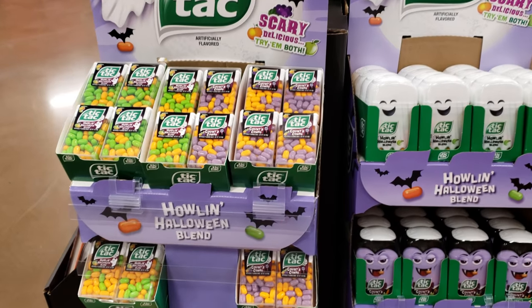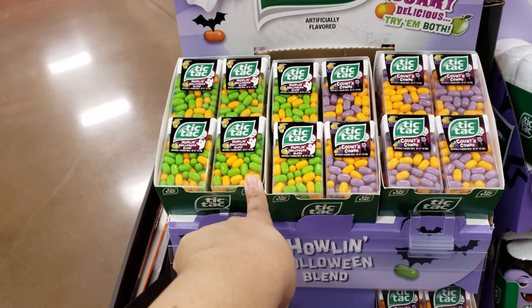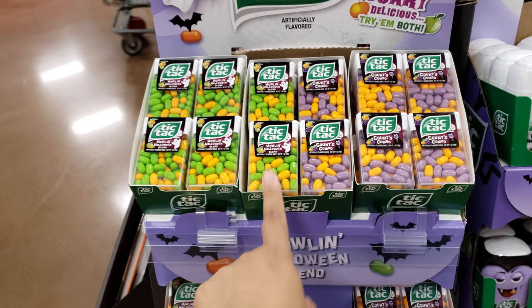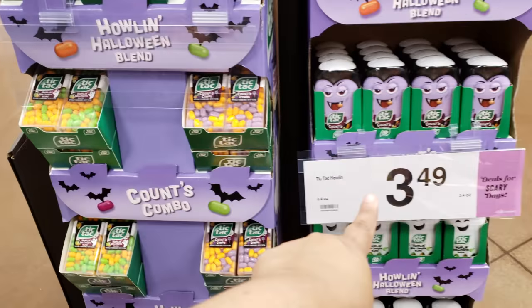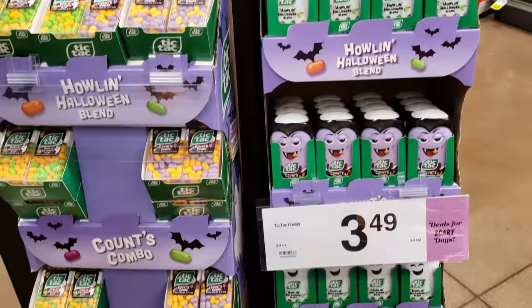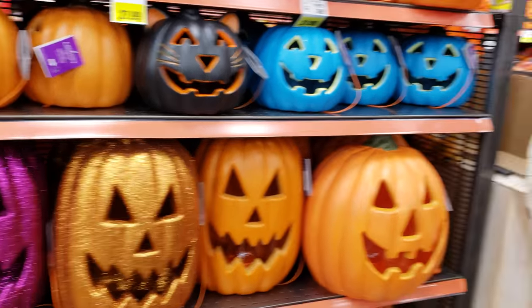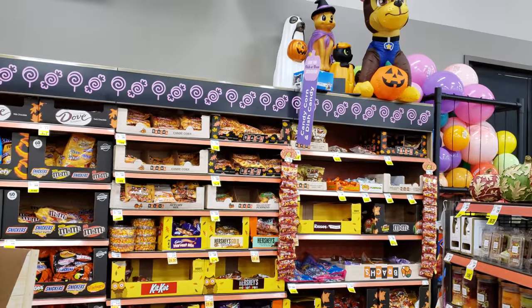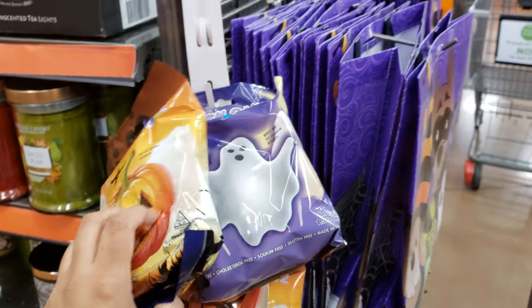Halloween Tic Tacs. Now, my children did try the Simpsons one. It was kind of gross. I think they tried the Homer one, the donut one. That one's pretty nasty. Then we got the Dracula, $3.50. Look at the cat pumpkin. Okay, they got several pumpkins and, you know, Paw Patrol. There are children who like Paw Patrol. Cotton candy. And then, of course, some bags.